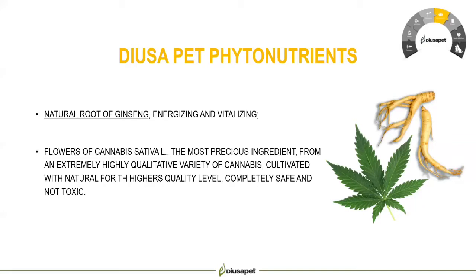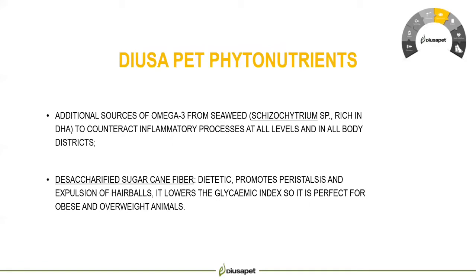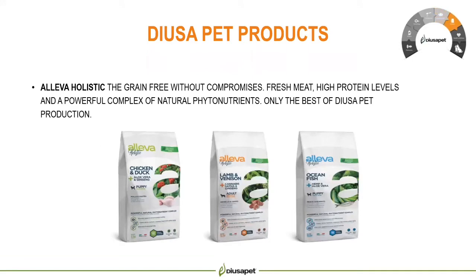And then, of course, we are using other phytonutrients like the ginseng for the vitality and as an anti-stress root. We are using dried pumpkin in the natural line as a source of fiber. We are using many, many different other phytonutrients that I will cover in a specific training, because they are contained in the Alleva care, the prescription diet, like purified yeast strains, inactivated lactobacilli, microalgae, and then the desaccharified sugarcane fiber. It is used in 2 special products in the cat line, in the holistic cat line, and so on. So we have a very big portfolio of active phytonutrients that can help us to develop very specific products.